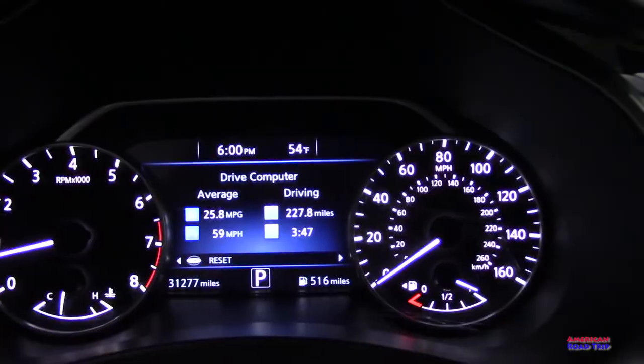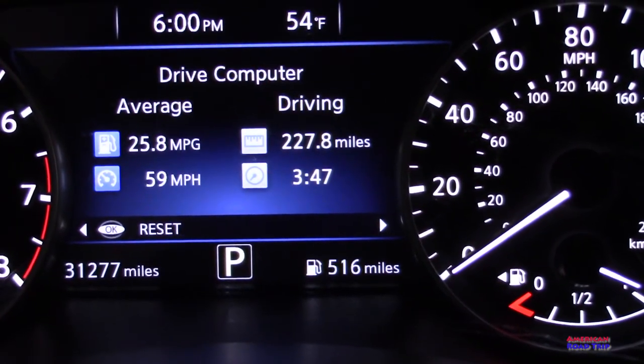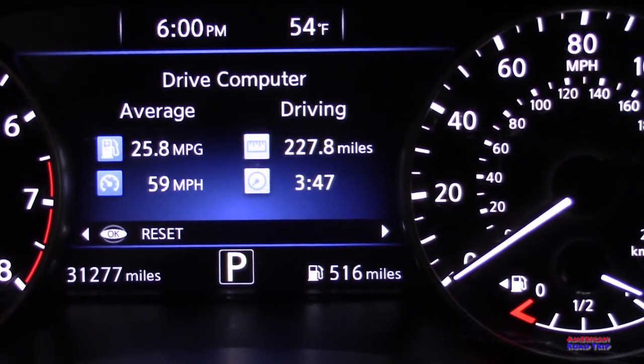Very interesting, as I put the gas in, the computer tells you what the new range is. Very exciting. That's phenomenal. 516 mile range. Woo-wee. That's pretty good. So you don't know how many gallons are in the tank, but 516 miles, 25 miles a gallon, I guess that would do it. That's a pretty good range.